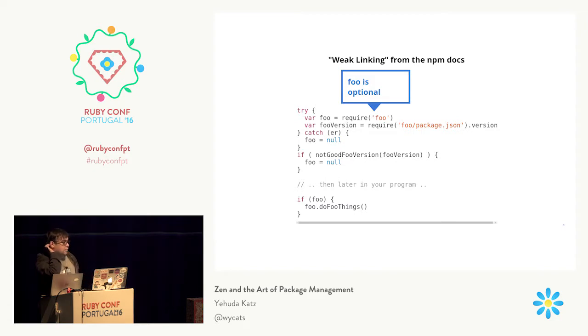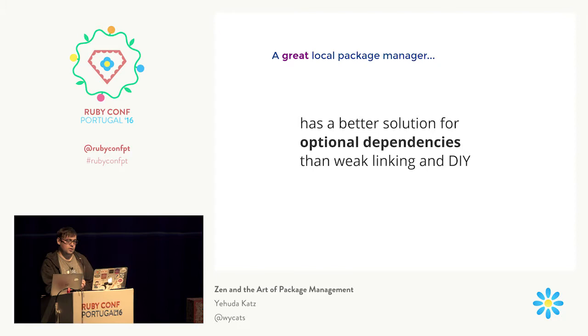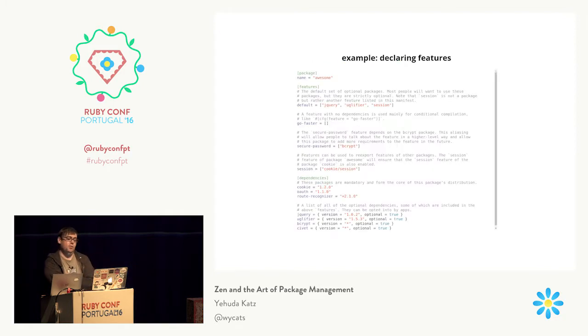So maybe you're thinking, well, what options are there? If a thing is optional, then you're kind of stuck because now you don't know if you have it or not, so what do you do? Seems like NPM got themselves into a pickle that maybe seems intractable. So I will claim that a great local package manager has a better solution than a DIY solution. And I want to talk a little bit about the Cargo features feature.